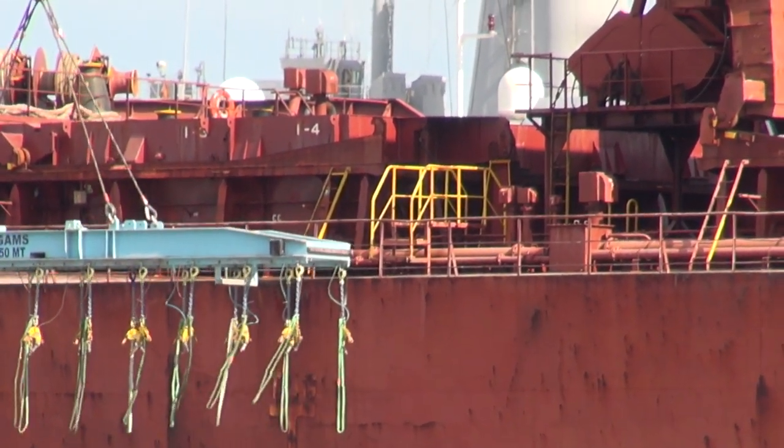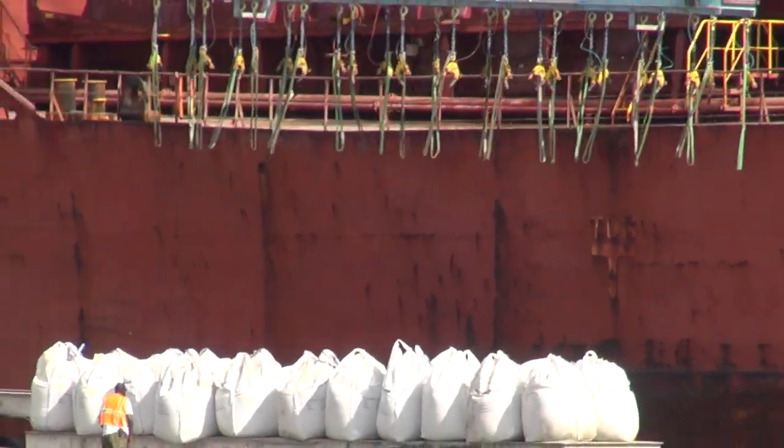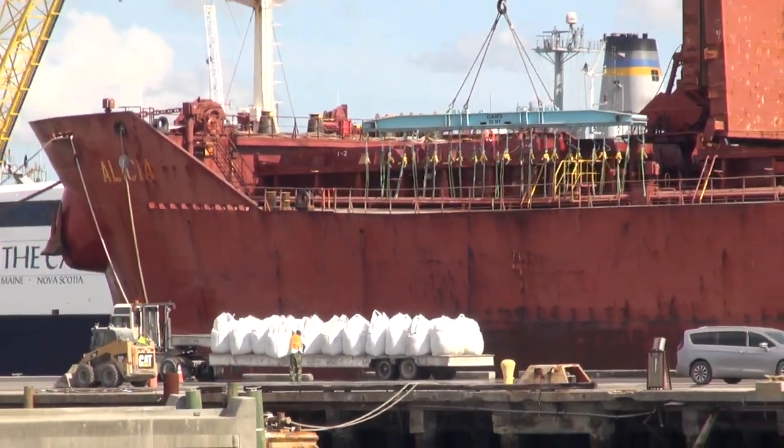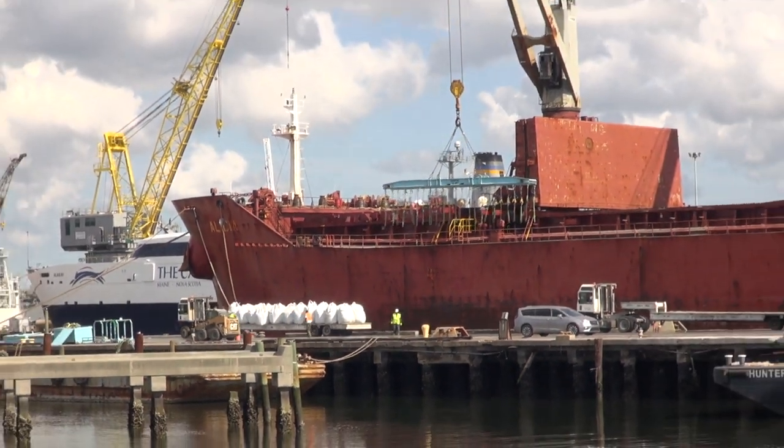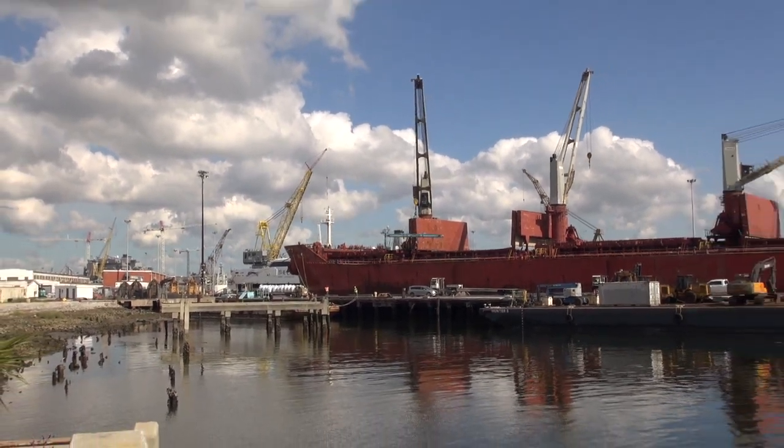Okay, so they have a system where it actually unhooked it by just the way he moved it. Wow, that's pretty cool. Gotta love that. Amazing.